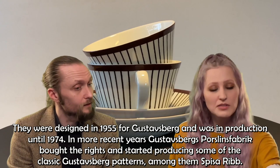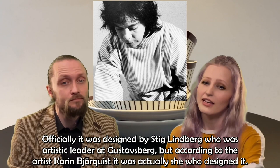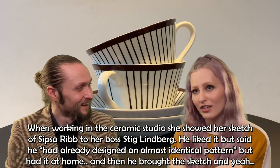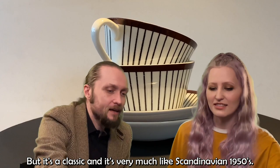Officially, it was designed by Stig Lindberg, who was the artistic leader at Gustavsberg, but according to the artist Karin Björquist, it was actually she who designed it. When working in the ceramic studios, she showed her sketch of Spisa Rib to her boss, Stig Lindberg, and he liked it, but he said that he had already designed an almost identical pattern, but had it at home. I will show you tomorrow. And then he brought the sketch undated. But it's a classic, and it's very much like Scandinavian 1950s.